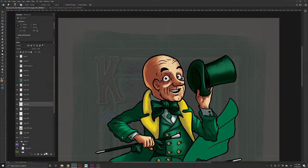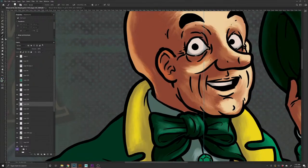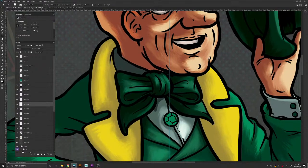All right, let's see here. I need some more on this section here. It's not quite dark enough, but I don't want any green in it. There we go. That's a little better.